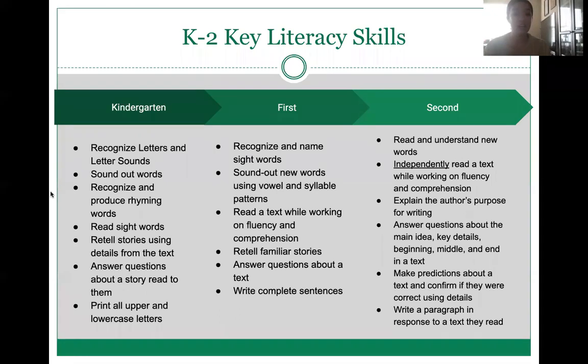In second grade, students are working on answering questions about the main idea of the story, the key details, and then sequencing the beginning, middle, and end of a text. They're also working on predicting things about a text, so what's going to happen next, and confirming if they were using the correct details. And lastly, in second grade, they're working on building those third and fourth grade skills. So they're going to be practicing writing paragraphs in response to the text that they read.